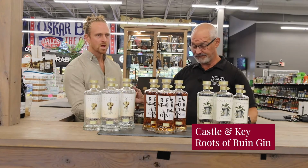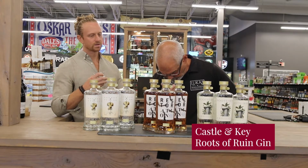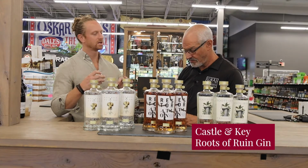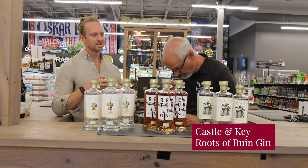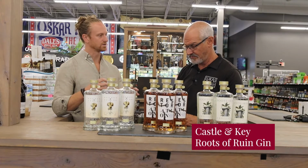For those folks out there that like that London dry, old world style, perfect. Bombay, Tanqueray, lots of people have been doing it great for many years. We want to switch it up. We want to do something different, to show that we really understood the blending of flavors. Gin is such a culinary spirit, and so we wanted to create the best gin for cocktails.